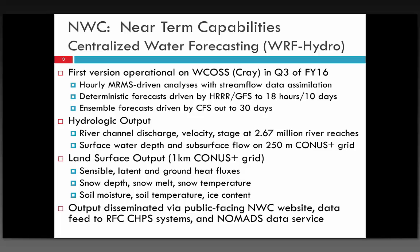WRF Hydro also features a 250-meter grid across the country. And this is used to basically route water from across the surface and under the surface into those stream channels. So you'll have things available like excess water that's flowing across the surface, and you also have subsurface flow available too. We're running the Noah-MP model within WRF Hydro, and this provides us good link to NCEP EMC. This is going to be in a 1 kilometer CONUS plus grid. And what you get out of Noah-MP would be what you would expect out of the land surface model in terms of the typical heat fluxes, snow variables, soil moisture, variables along those sorts of lines.